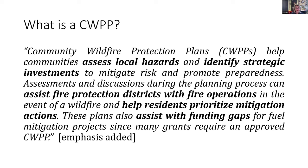The CWPP is a tool for Genesee Fire Rescue, land managers, residents, and HOAs to help prioritize projects to make the district safer and more prepared for wildfire emergencies. Please remember, it was a snapshot in time. The project includes data that was collected by driving all the roads and a general on-the-ground assessment of risk factors.